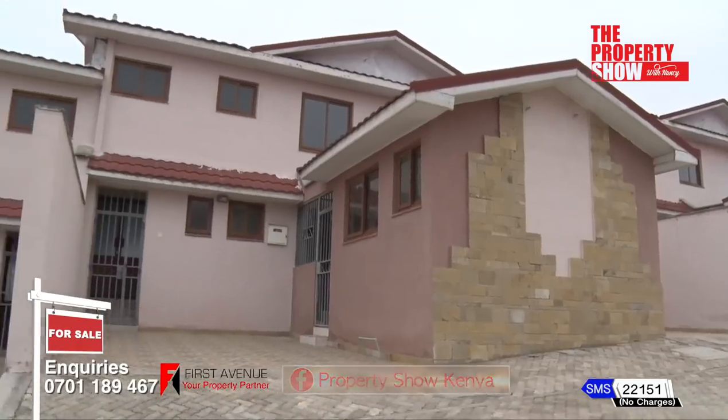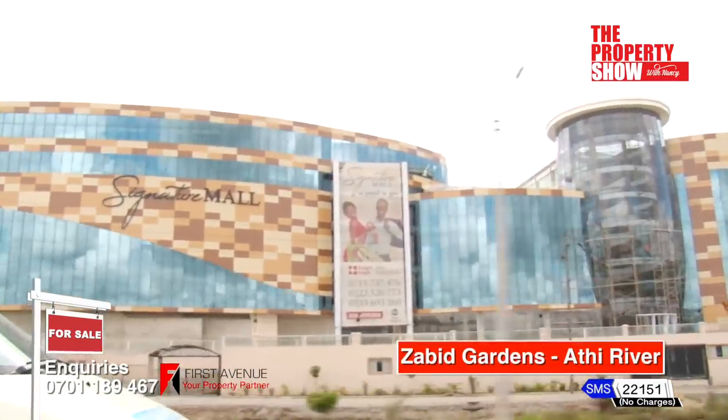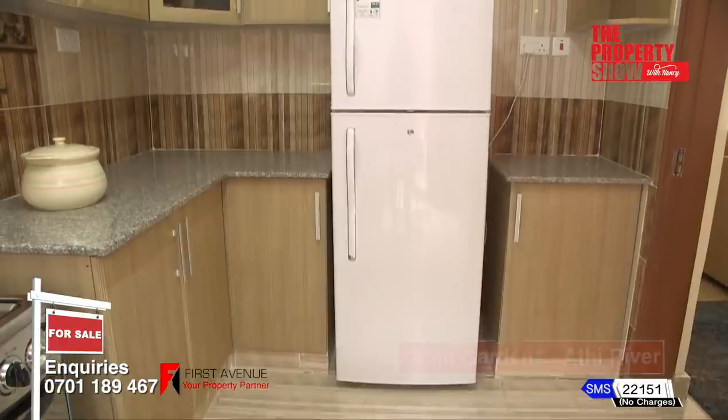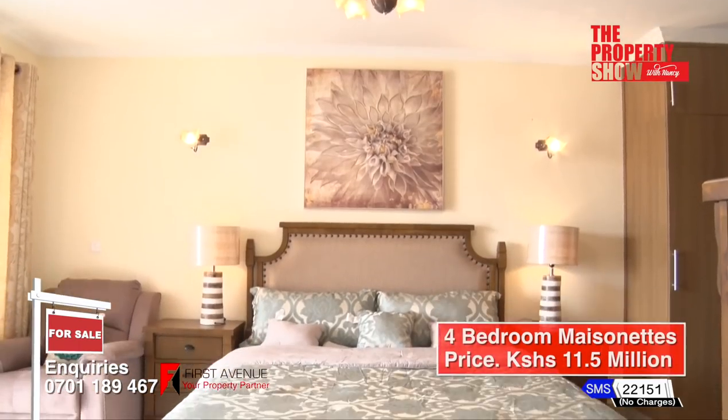This project is in close proximity to shopping malls, schools, and recreational areas. The price for this development is 11.5 million Kenya shillings.